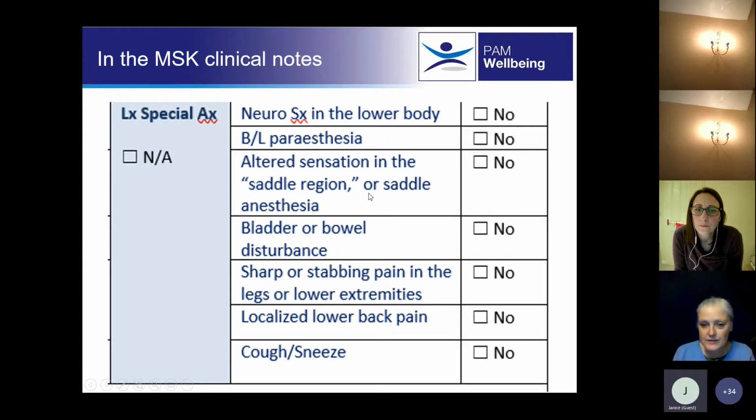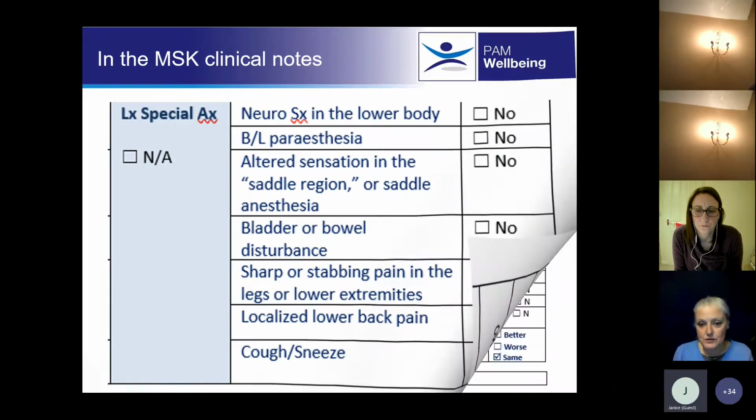And again, we can elaborate on these as we're going through the questions. Have you had any bladder or bowel disturbance? Have you had any sharp stabbing pain in your legs or extremities? Have you got localized low back pain? Because you can actually have these symptoms and not necessarily have localized low back pain. And of course, does it hurt if you cough or sneeze? And many of you watching, listening to this, you might think, well, they might have these symptoms if they had a disc herniation. They might have those. They may not have saddle anesthesia, but they can have, you know, in some cases. So again, these are the sorts of questions we absolutely have to ask. Those are mandatory. They're really important.